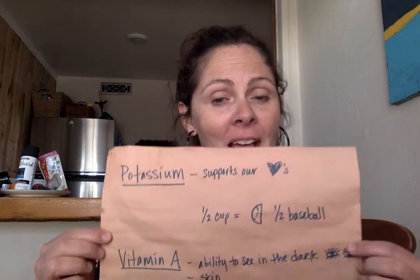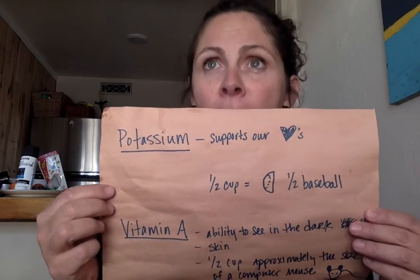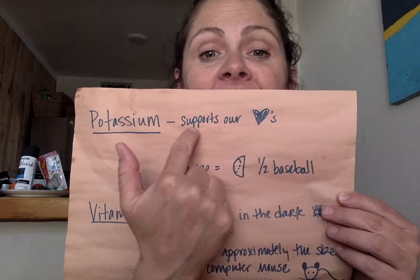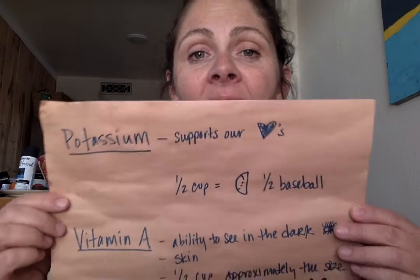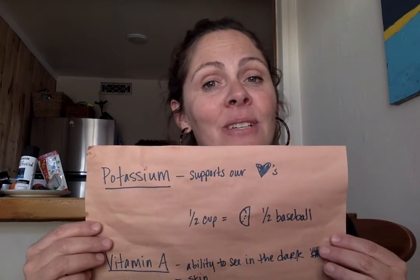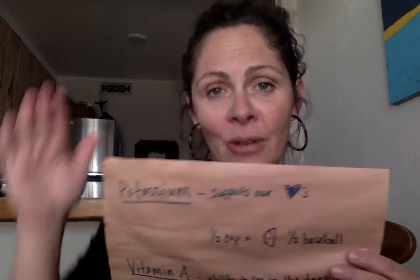All right, so pinto beans are one of our ingredients to a recipe, and pinto beans have potassium. Pinto, potassium. The P sound. So potassium is great because it supports our hearts. Oh, I drew a little heart there. And potassium is also great for our nervous system and our muscles. And this was all thanks to a dietitian I know, Erin Clausen. She gave me a lot of wonderful information. So shout out to Erin.